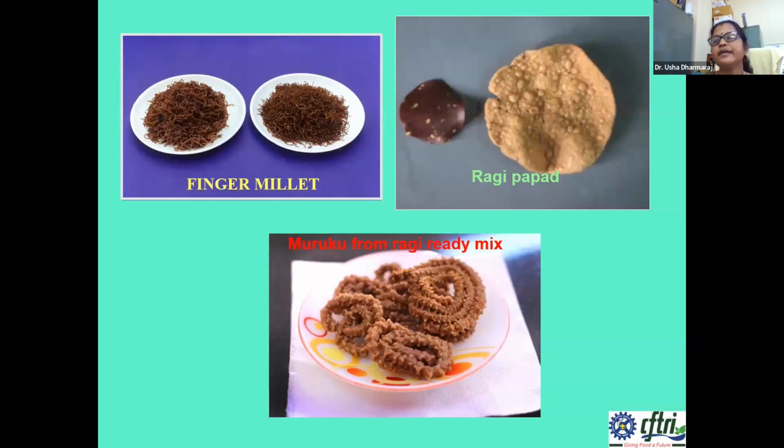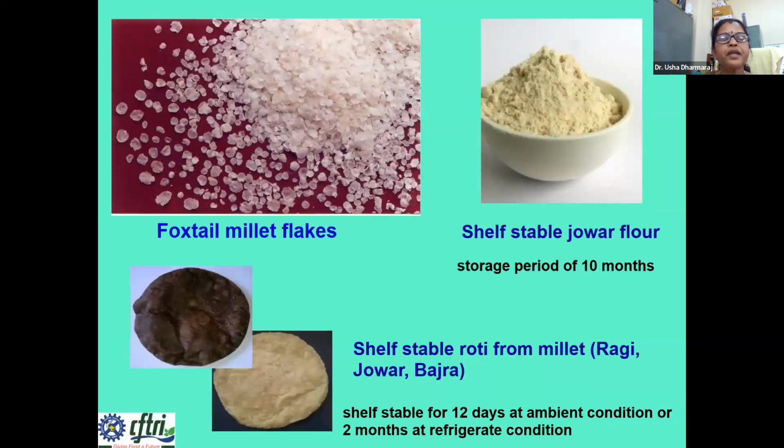So nowadays everybody wants convenience, just like your jamun mix. People only need to mix it with suitable water, and then you use the product; that offers convenience for the end user. So such kinds of ready mixes are available from ragi. And if you say flakes, we can prepare flakes from any millet after suitable pre-processing. We have a technology for foxtail millet flakes, which can be extended to all other millets.